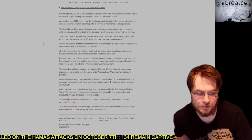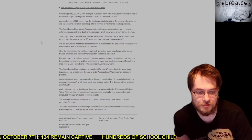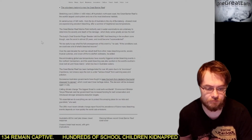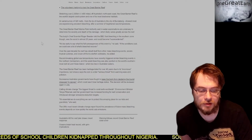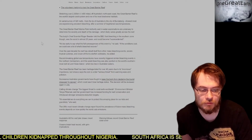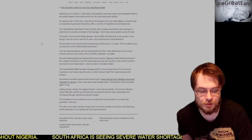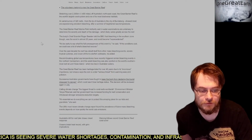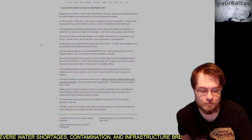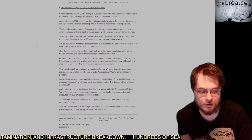Successive Australian governments have fought to keep the body from declaring a tourist drawcard in danger, which could see it lose heritage status. The decision will be reviewed again in July. Calling climate change the biggest threat to coral reefs worldwide, Environment Minister Tanya Plibersek said her government has increased funding for reef conservation and introduced stronger emissions reduction targets. It's essential we do everything we can to protect this amazing place for our kids and grandkids.